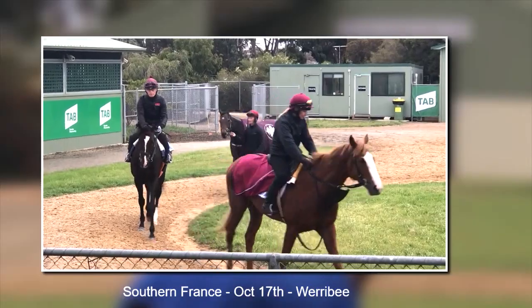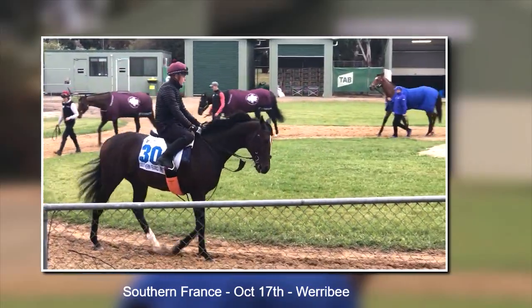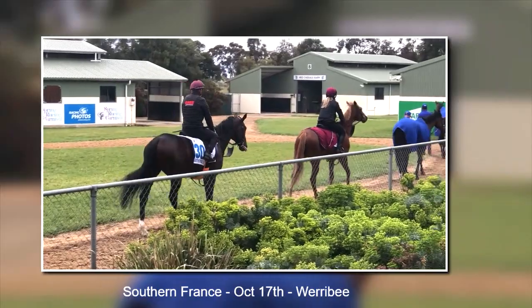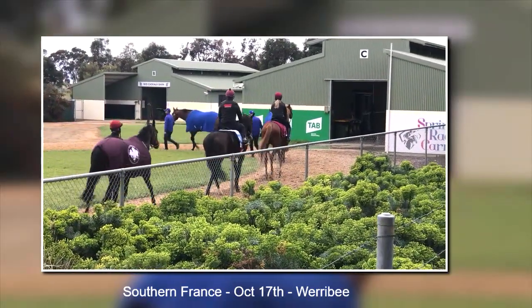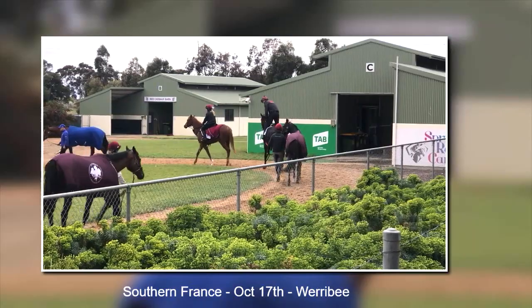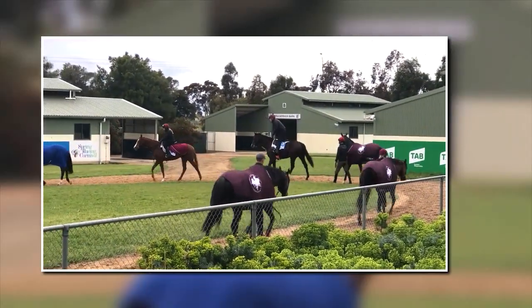Freezing cold here this morning at Werribee, about 7 degrees. So there you go guys, the next bit of vision will be some of him having his first decent grass gallop in about 10 minutes time. His galloping partner is just in front of him with the maroon coloured rug on.